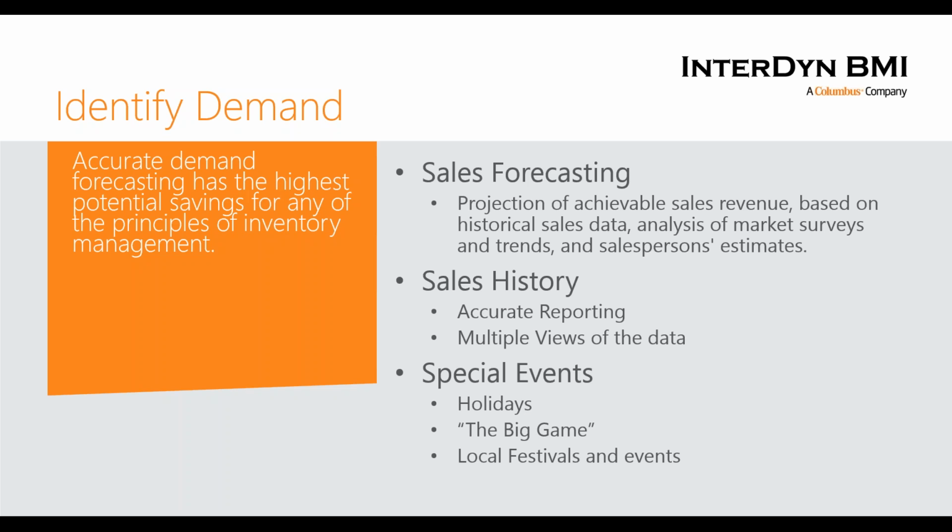So if you can keep track of those events and understand what's going on and plan for them, that'll help identify your demand, and it'll help you plan things out, get extra product, potentially buy a larger bulk of product from your suppliers and getting discounts and things like that.